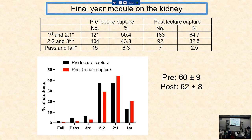and more firsts. And if we take the module grade, the mean is 60. Post is 62. And it doesn't look like that's a big uplift, but actually from working out a mean value for the module, that's quite a big uplift. And what I've done is just do the numbers here. So that's the number of students getting firsts and 2 ones, and the percentage pre and post lecture capture. So 50%, 65%, 43, 32, 63, and 2%, 3%. And these are significantly different.